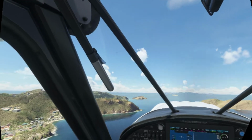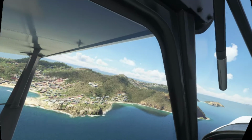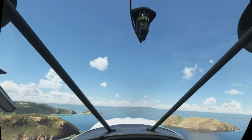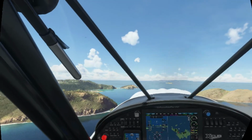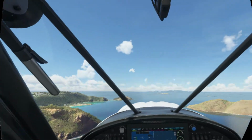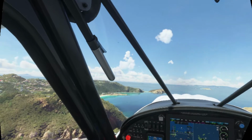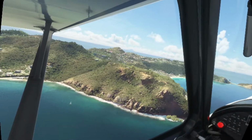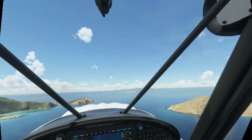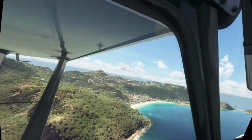Now the trick to come over that bluff and down that hillside is that you want to be going as slow as you possibly can get away with, and you want to approach the crest of that hill as low as you can, and you've got to go against all the instincts that you learn flying a plane. You never ever push the nose of the airplane down. But in this case, we're going to have to do that.